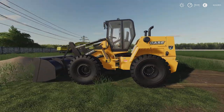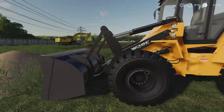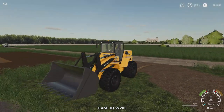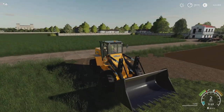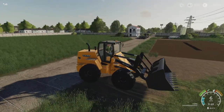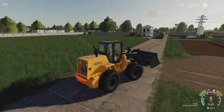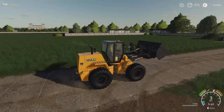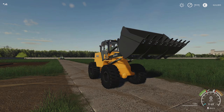So, you know what, why not? I am going to take it back to the store though, because I think what we're going to need is a log fork of some description if we're going to do logging. I just thought, in all honesty, the one that we had, it was just a bit too small. I thought once you start getting logs into a grab and that kind of thing.